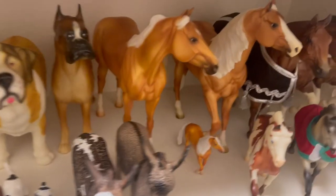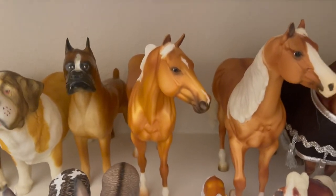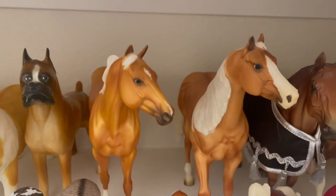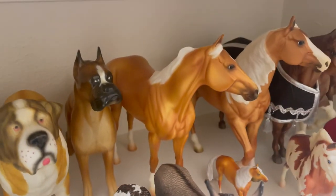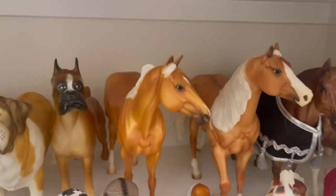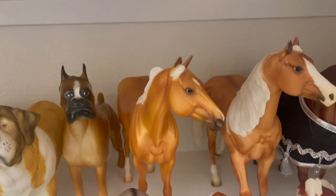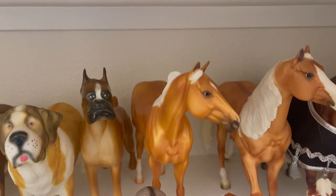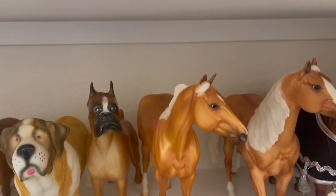And then, I'm not gonna pull him out, but I also got the Palomino Quarter Horse. He's really, really pretty. He reminds me a lot of Smart and Shiny, but he is a little bit more shimmery and golden, which I'm sure you can probably tell in the video. So yeah, that is him. Sorry, I'm trying to remember who else I got.